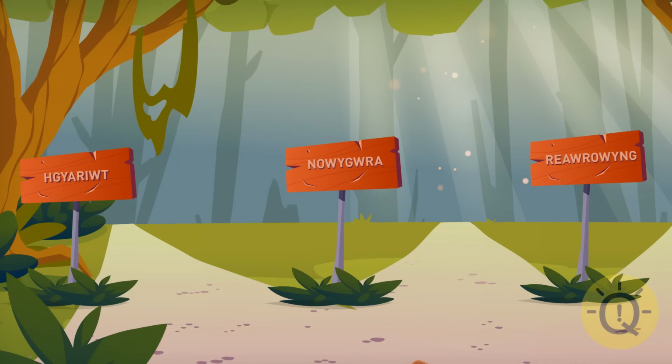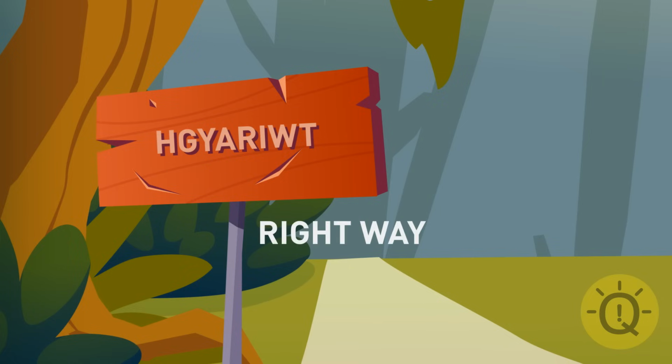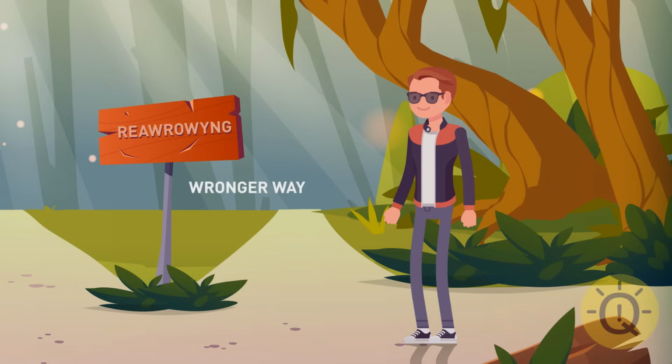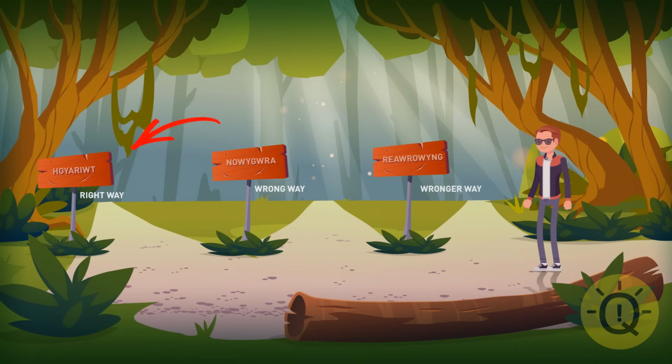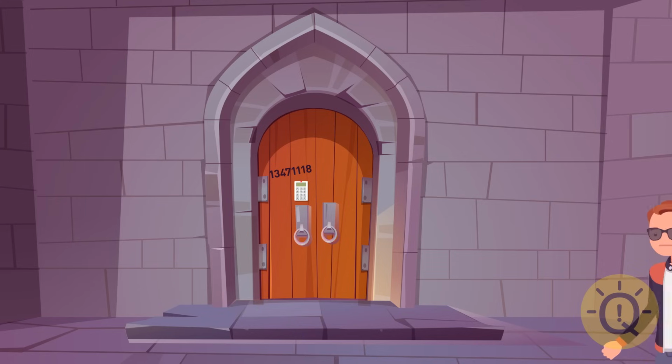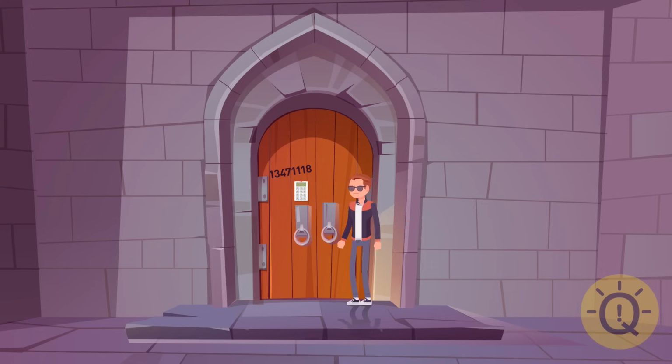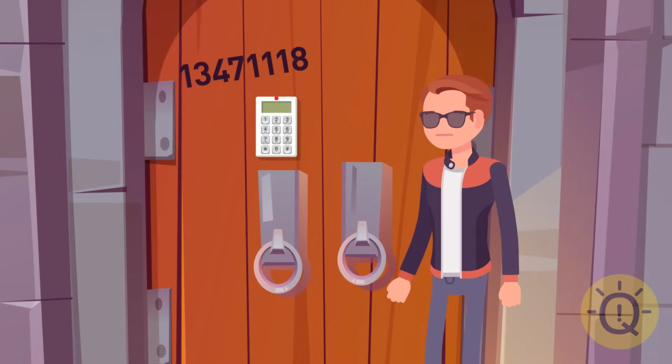These signs are hints. If you put the letters on them in the correct order, the first sign will turn into "right way," the second one into "wrong way," and the last one will be "wronger way," which is grammatically incorrect. Anyways, I guess Mark should opt for the left direction. Sometime later, Mark stumbles across a big old castle. He should enter it and see what's happening there.